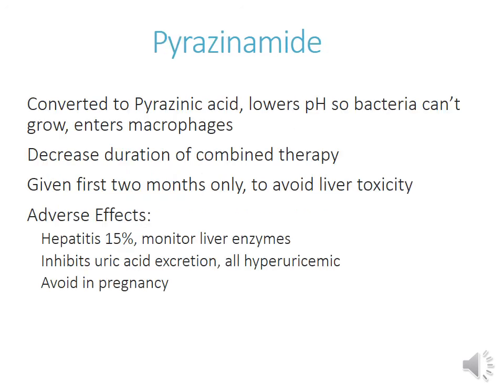Then we have pyrazinamide. This one actually gets converted over to pyrazinoic acid, and it lowers the pH so that bacteria can't grow, and then they get phagocytized by the macrophages and can be processed. This is good because it helps to decrease the duration of therapy when used in combination with the other medications. We don't use it for too long, so we use it in the first 2 months to help avoid some of the liver toxicity.